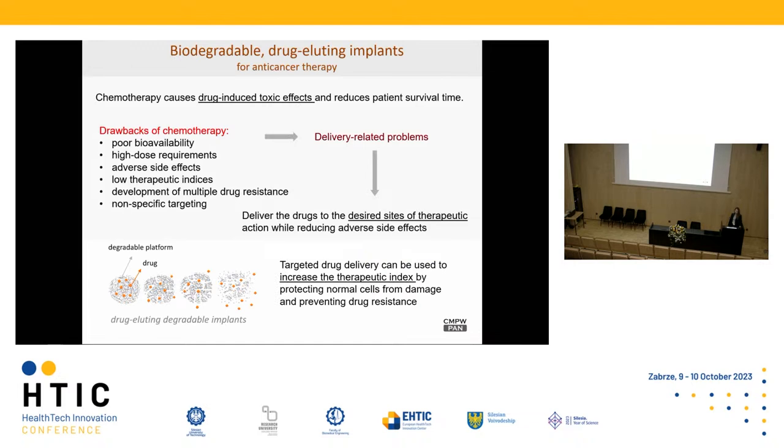The starting point for my research was the drawbacks of chemotherapy, mostly the high dose requirements for standard chemotherapy and adverse side effects of the drugs which are used. When you look at these drawbacks, it seems that many of them are delivery-related problems. And it would be very beneficial to deliver the drug strictly to the area of the illness, of the cancer, in this situation. So I focus on implants for targeted drug delivery.